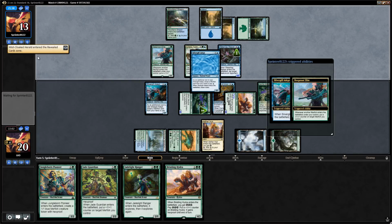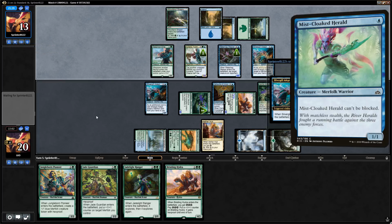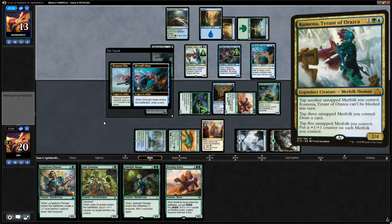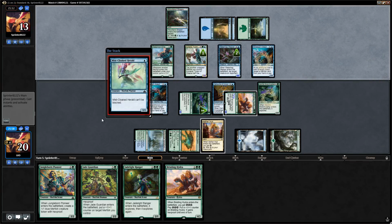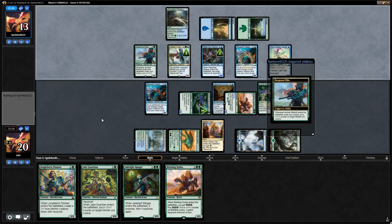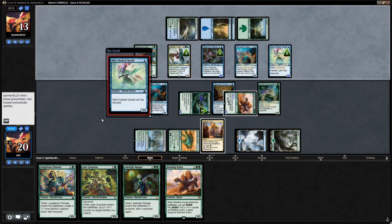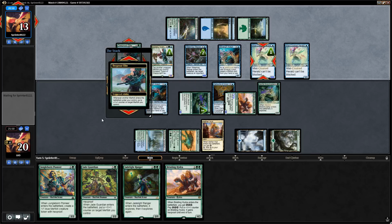Silvergill Adept revealing Mist-Cloaked Herald. So that's the unblockable 1/1. That's fine. Opponent could start activating Kumena's third ability to put +1/+1 counters on all their creatures, and that way they might be able to outrace us. And Deep-Root Elite is also doing overtime here. There's a Herald. And the Deep-Root Elite puts the +1 counter on the Herald. And another one. So now our opponent has quite the unblockable force between the two Heralds and the Kumena. So it's gonna be a tight one here.